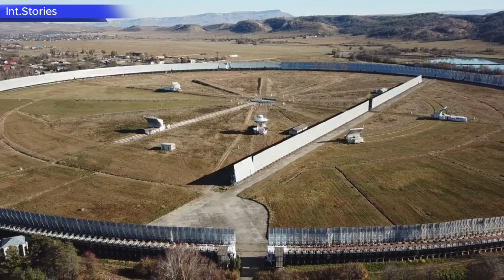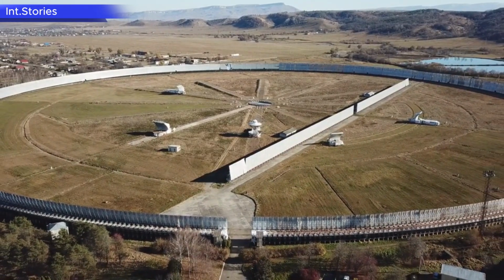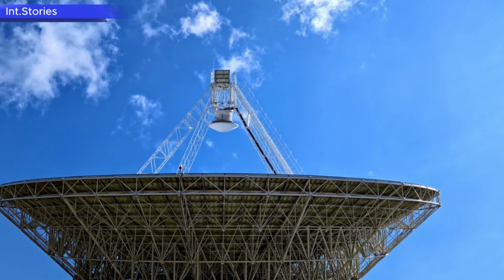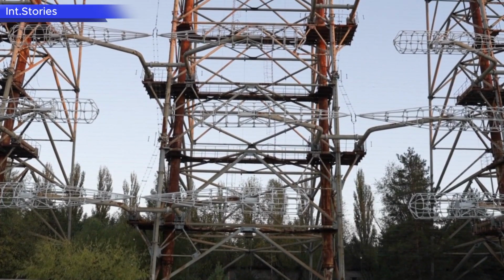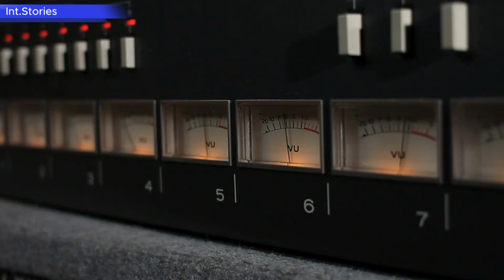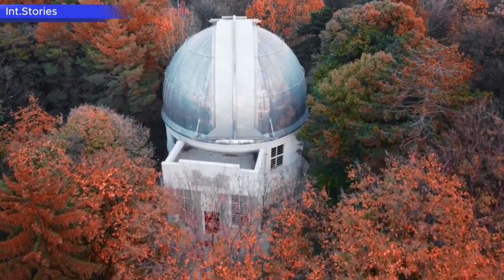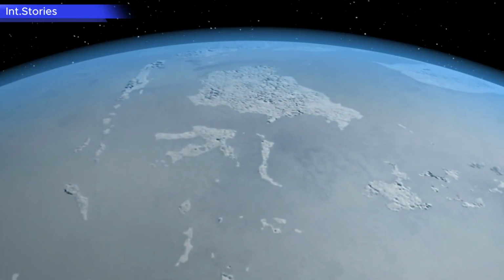RATAN-600, radio telescope of the Academy of Sciences, located in Karachay-Cherkessia, Russia. It is one of the largest radio telescopes in the world. Its ring antenna with a diameter of 576 meters consists of 895 reflecting elements. RATAN-600 has a unique ability to simultaneously observe in a wide frequency range. It is used to study the Sun, galaxies, radio sources, as well as for solving problems of space geodesy.